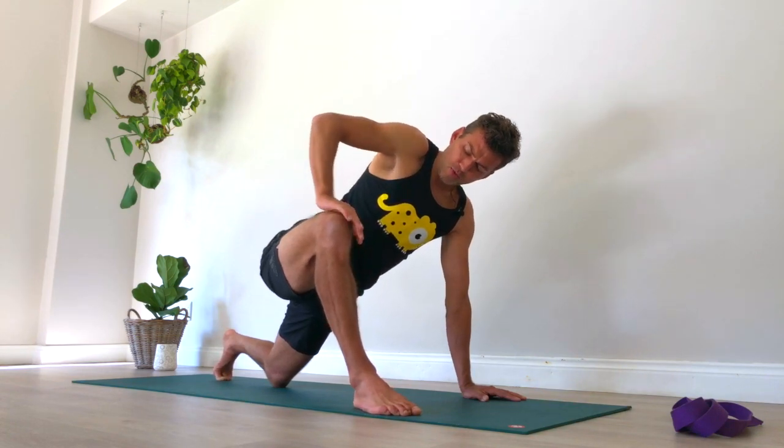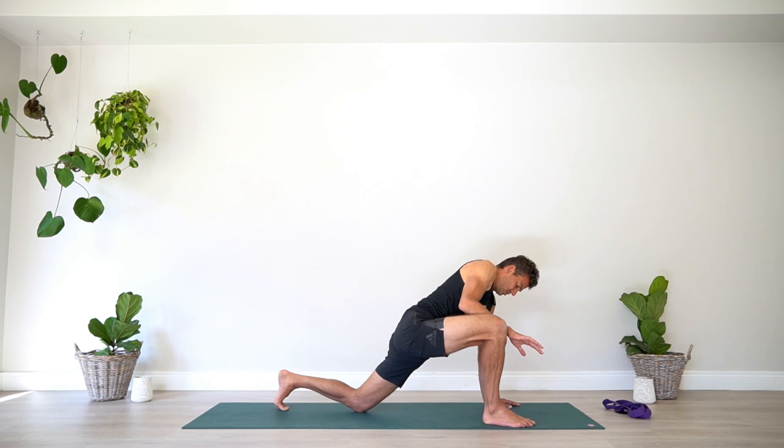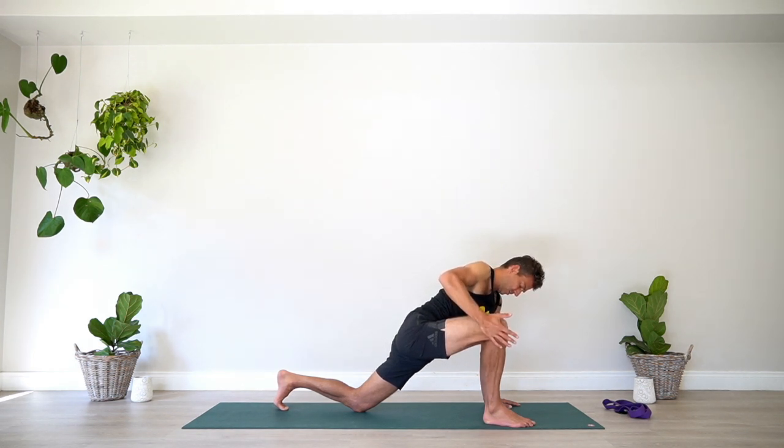And now a more active version with your right hand or forearm. Push inside that thigh and squeeze your knee in. 5, 4, 3, 2, 1. Release. With your right hand, push the outside of the knee. Push your knee out into the hand for 5, 4, 3, 2, 1.